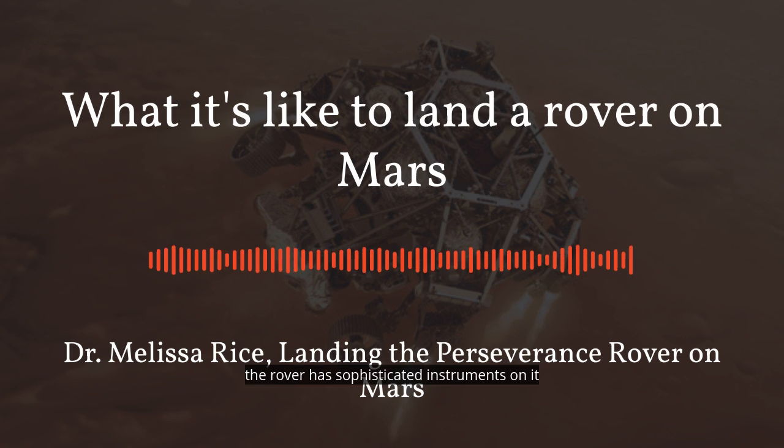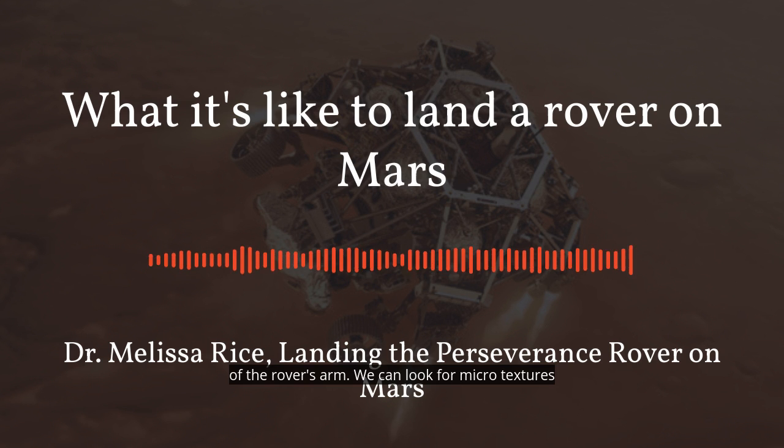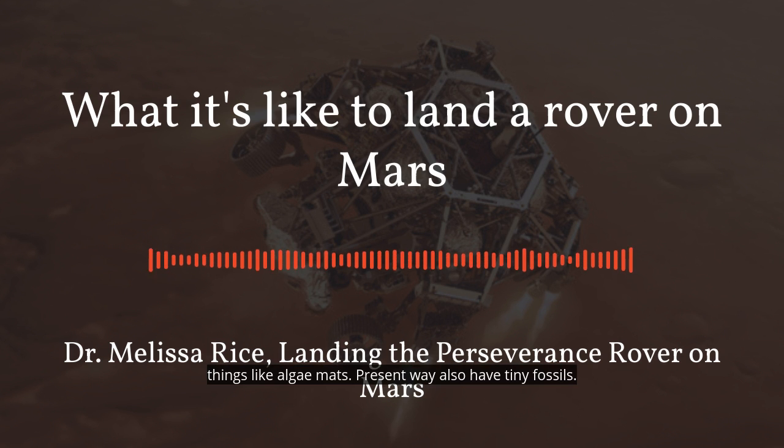But the rover has sophisticated instruments on it, on the surface of Mars now. And so we can look at our very detailed imaging that we take with the cameras. We can look at microscopic images that we take with a hand lens camera on the end of the rover's arm. We can look for micro textures in the rocks that might indicate that there had been things like algae mats present. So tiny fossils? Really tiny fossils, you mean?